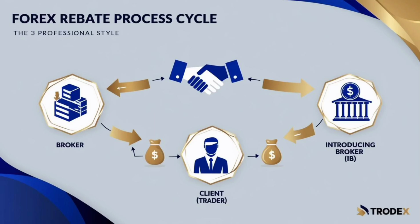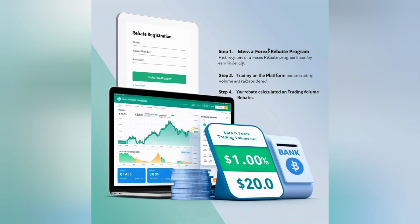What is a Forex rebate? A Forex rebate is a cashback or commission that traders receive for every trade they make, regardless of whether the trade is profitable or not. It is a form of reward provided by brokers or third-party rebate providers as an incentive for traders to increase their trading activity. Rebates help lower trading costs by returning a portion of the spread or commission back to the trader.